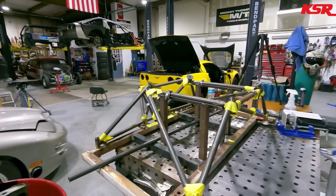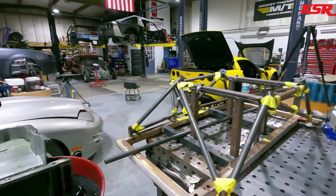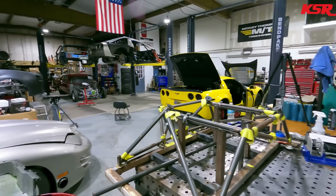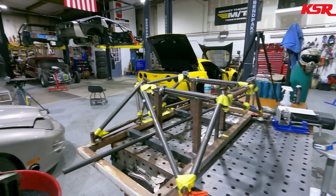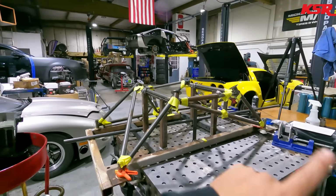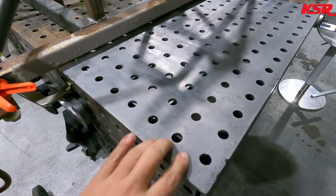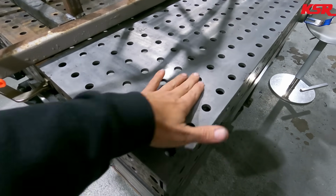That was pretty cool. So we do have some fitment work to do, and we'll probably do a time lapse welding this up in one of the shop update videos, which maybe is what this is turning into, or maybe just a commentary on some things that I think are cool.